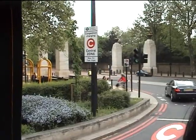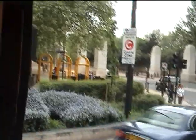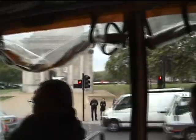During the conflicts in the 20th century. On your right hand side, we have Constitution Arch, more commonly known as the Duke of Wellington Arch. On top of that we have the statue of Peace in her Quadriga. So it's the Angel of Peace, ascending forward to tame the 4 horses of war. That's the largest bronze statue in this country.